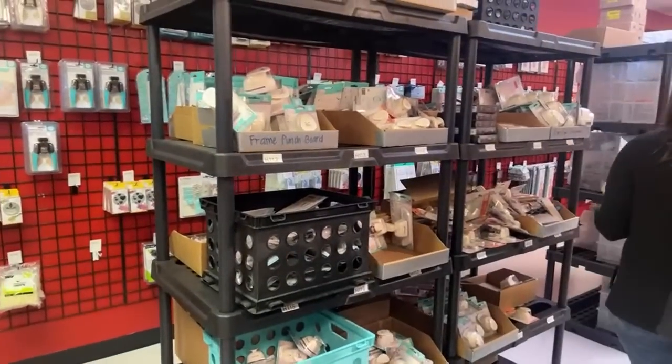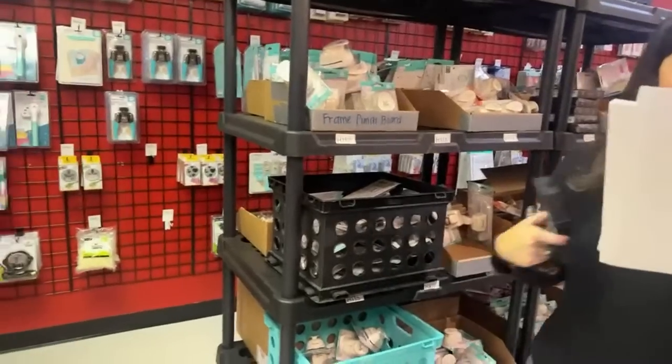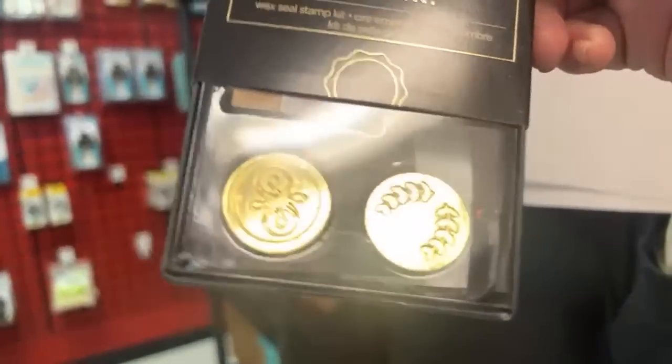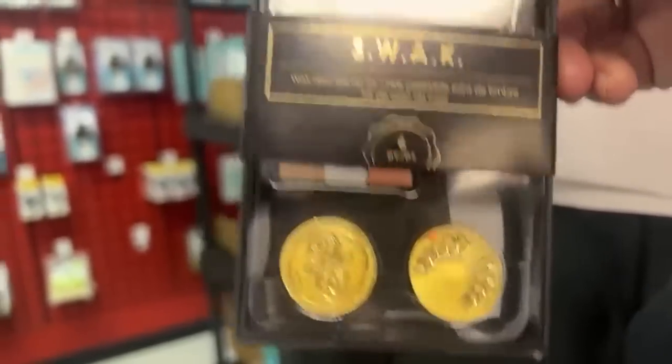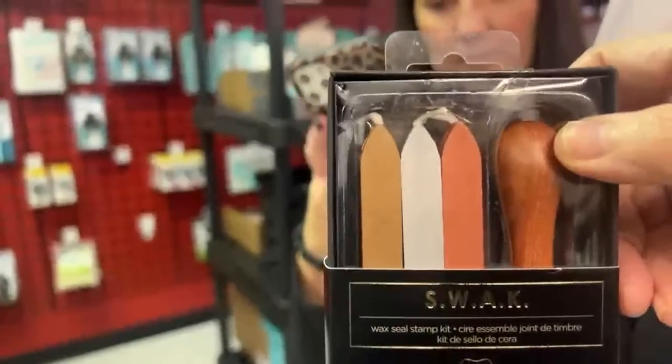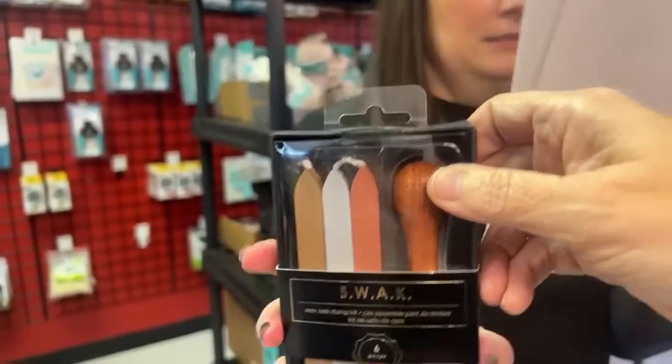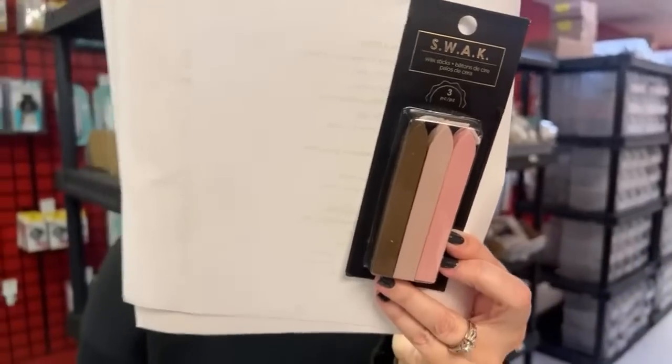Wait, I didn't even say what those were. These are wax seal kits, which are so cute. Look, you get two different seals to choose from. See those? Comes with three wax bars. We've played with these. They're fun. We play with them in our office or in our room. And this is if you want different colors.